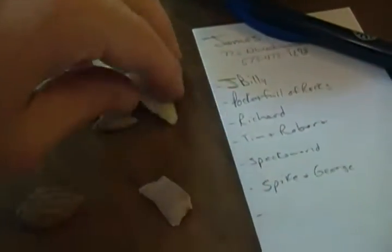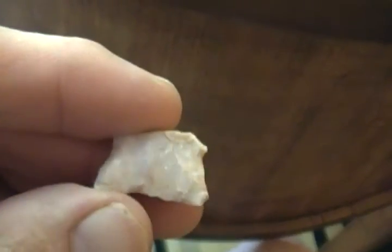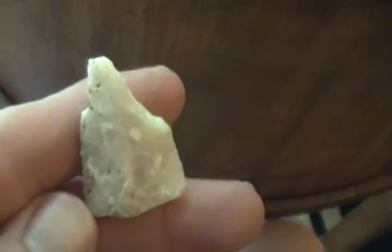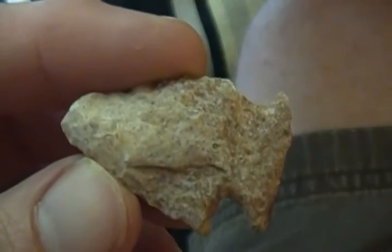And then we went down and walked the field below, and I found this little base, quarter notch piece. This would have been a nice middle. It's nice and translucent. And I found this one, which you guys seen.